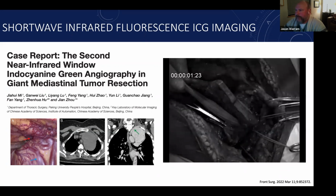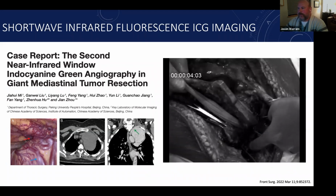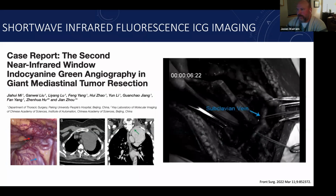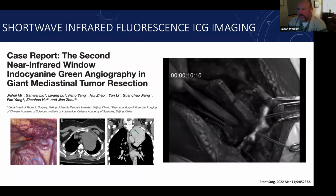To date, there are very few uses of this NIR2 in the literature and in patients, but it's something that is definitely coming around the corner as device manufacturers and chips in general become more sensitive.